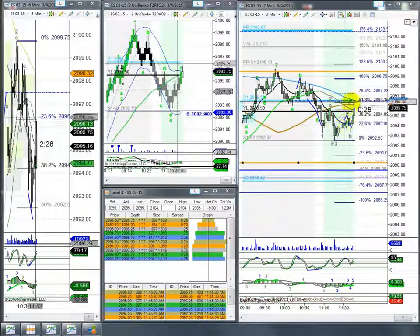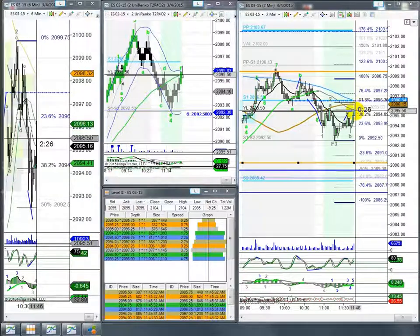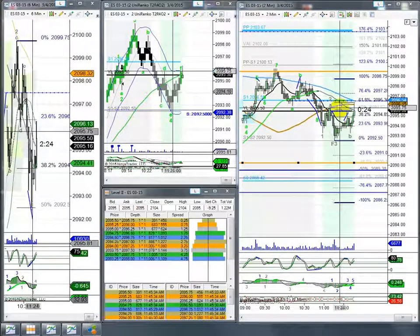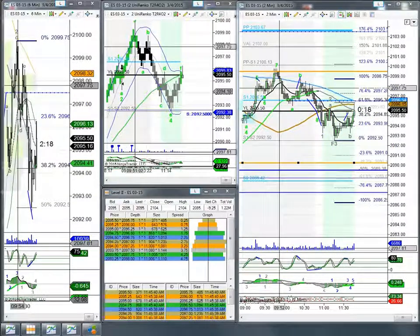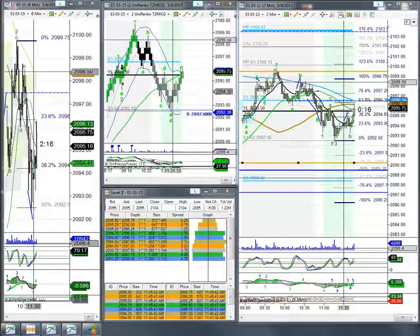This looks kind of rubber bandish, and it might even come back on us because we're into the shorting time frame of the day.